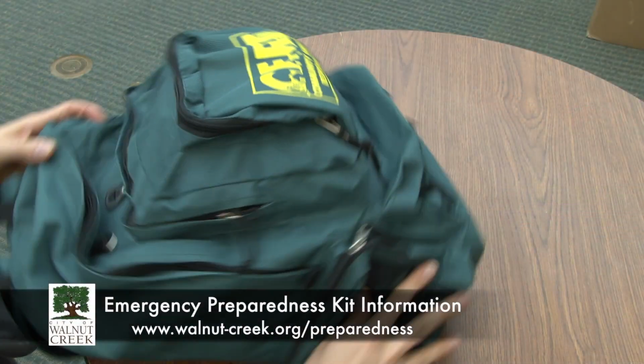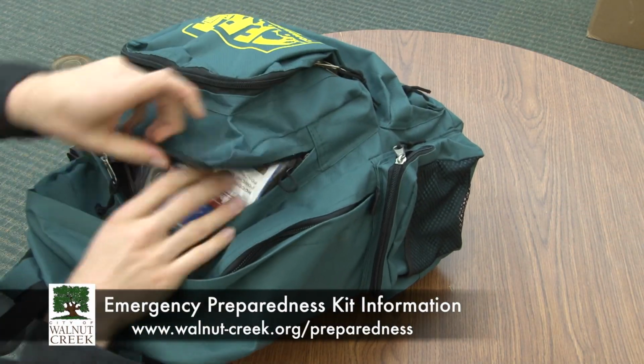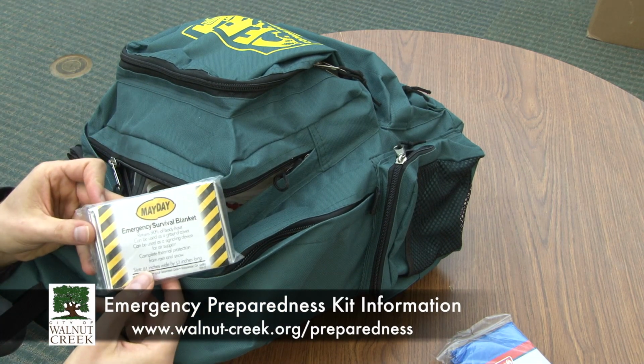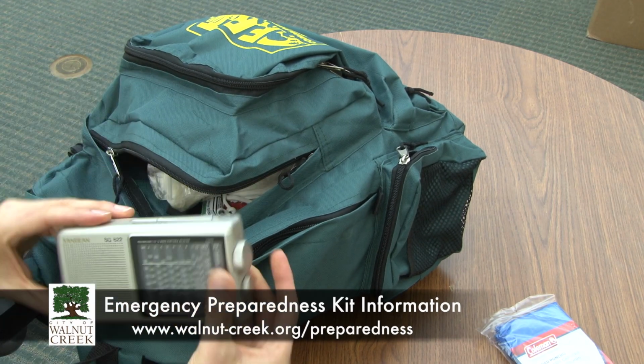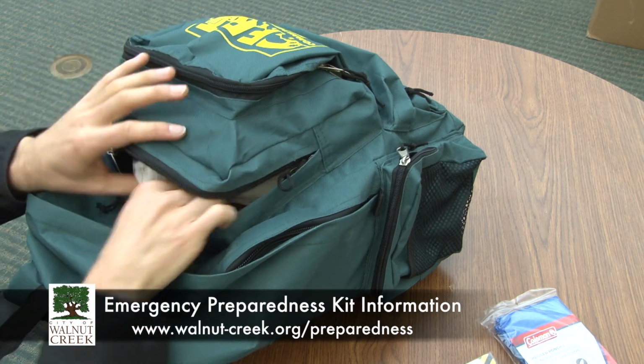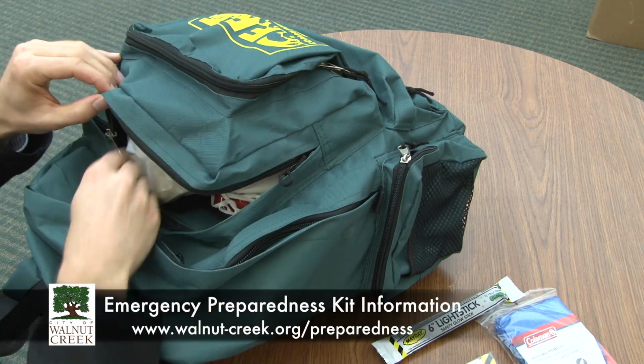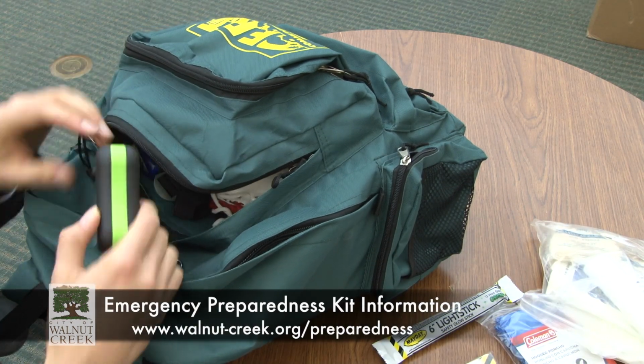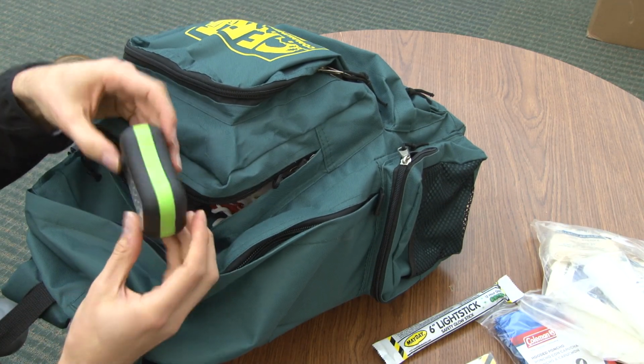The city's website at www.walnut-creek.org/preparedness has a comprehensive list of emergency supplies you should include in your kit. And that's really because you don't know if you might need to evacuate or if the power goes out. So I highly recommend getting yourself an emergency supply kit before any potential rain or heavy flooding.